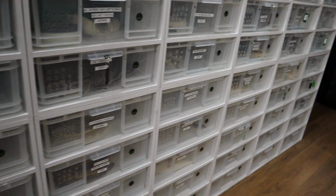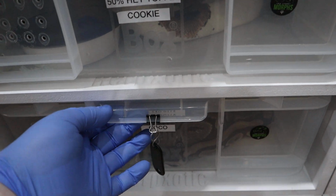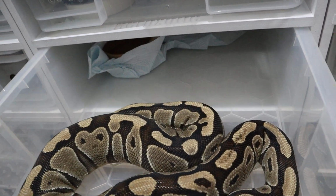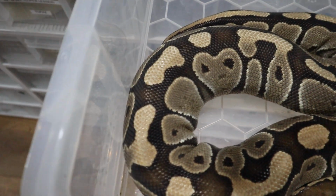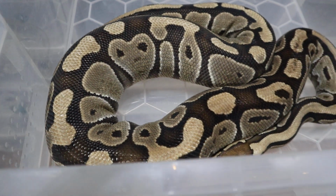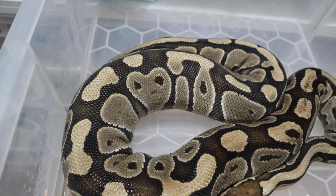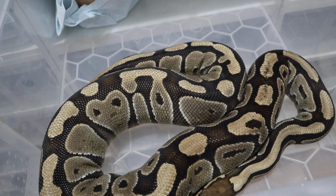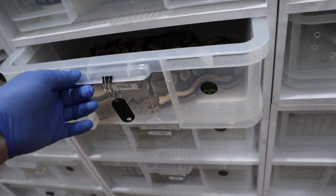So first of all, let's start with Coco, who's our mocha girl. She's looking quite big. Very, very big. You can see just how big her body is, hopefully carrying eggs that will deliver for us soon. We believe she's ovulated, so looking really promising there. That's the one girl that we're hoping to have go for us.